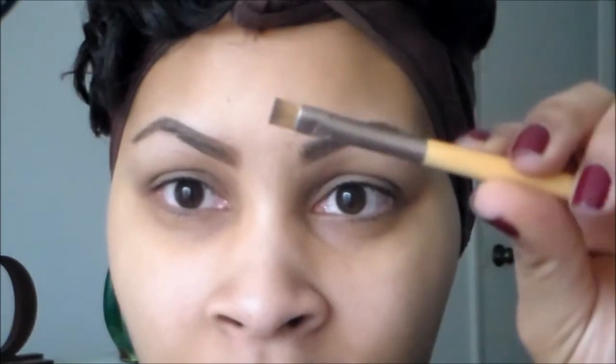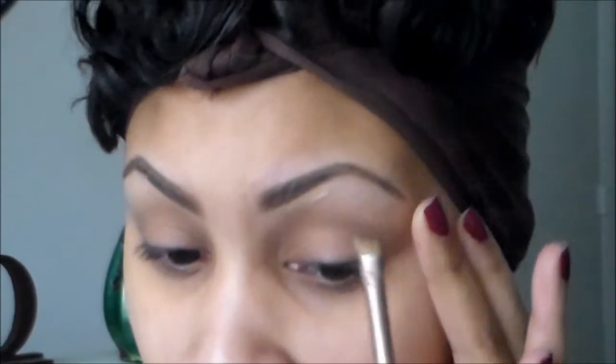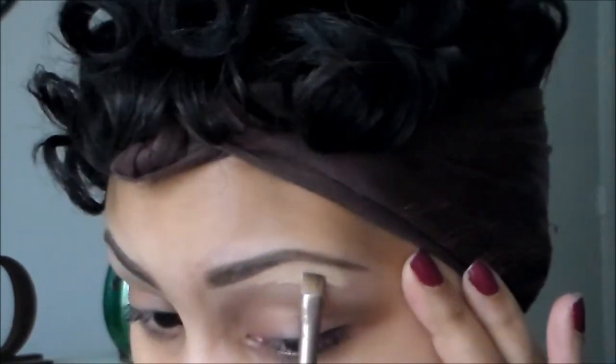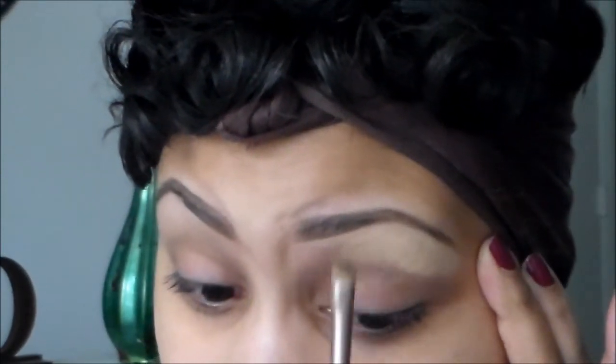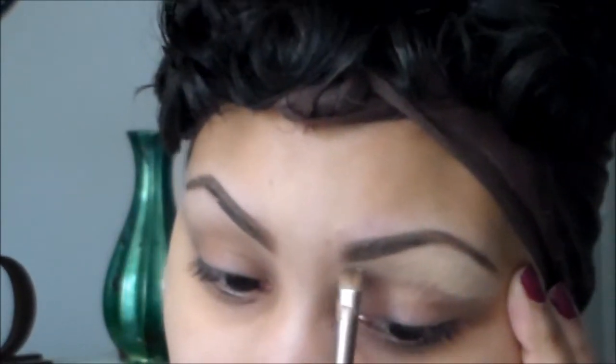Then we're going to take our flat liner brush and some concealer, preferably a concealer about 1 to 2 shades lighter than your skin tone, and we are just going to clean up underneath the brow. Using a concealer 1 to 2 shades lighter than your skin tone actually helps to act as a natural brow highlight, especially if you are about to do your eyeshadow. And as you see in the majority of my videos, I rarely use a brow highlight because I already have one that I've created with the concealer.